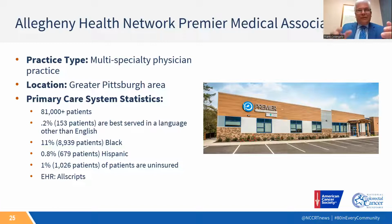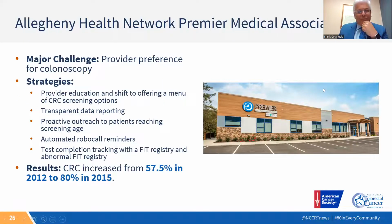It's kind of interesting. The practice on the far east side of Premier probably has about 1% Black and African American patients. The one on the far west side, closer to center Pittsburgh, has about 25% Black and African American patients. And yet every single one of our adult primary care offices has hit an 80% screening rate. And many of the lessons that we learned from the original STEPS guide were employed to try to reach those goals. So if you go to the next slide, please.